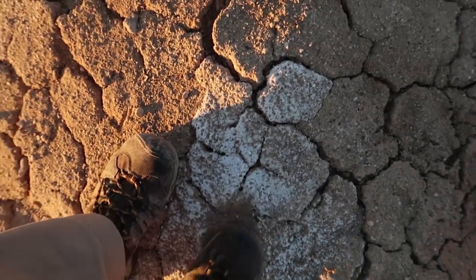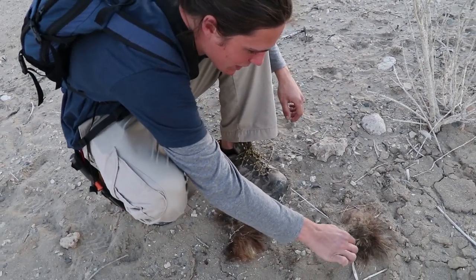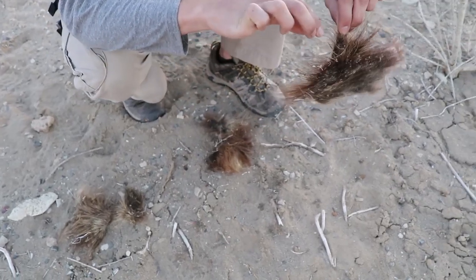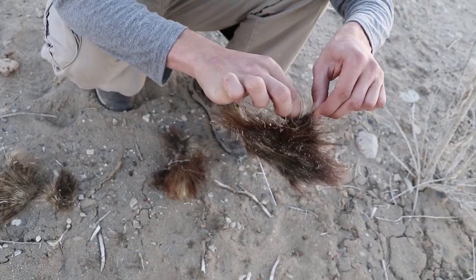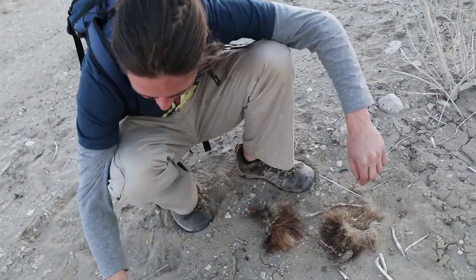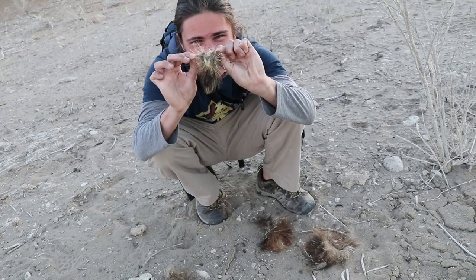Here's some salt. Lots of salt here. Well, I've seen lots of pronghorn tracks, but this looks to be evidence of what was once a porcupine. There's lots of fur, and then beneath the fur are the modified hairs, which are porcupine quills. Very pokey. None of the super long ones around, but I'm just wondering where the rest of the porcupine went. If he got eaten by something or what? I mean, if I was missing this much hair on myself, I don't think I'd be alive anymore. There's the little quills.